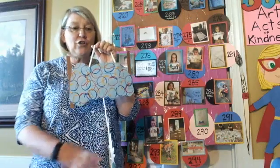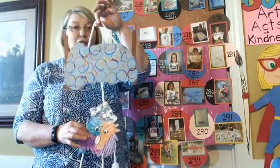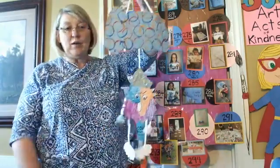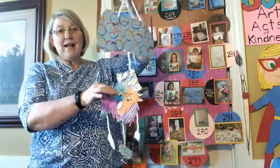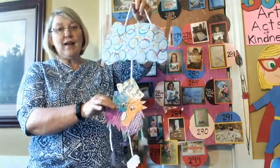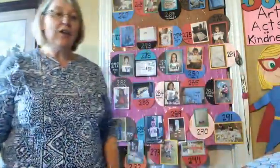Hi, kindergartners. Today we are going to be making a monster under the bed wall hanging like this. And you're going to have your monster from last week, so make sure you find that when we get started on our project. But before we start, I'm going to do a shout out to all the kindergartners who sent me pictures for our wall of kindness.